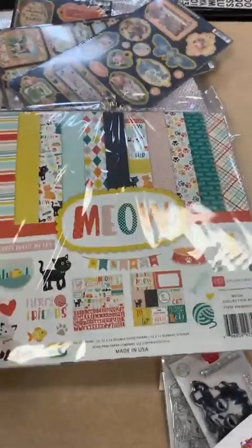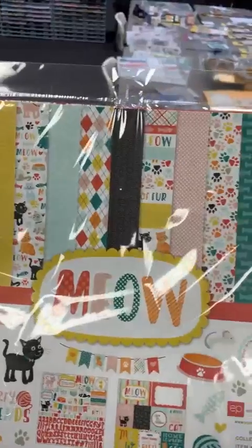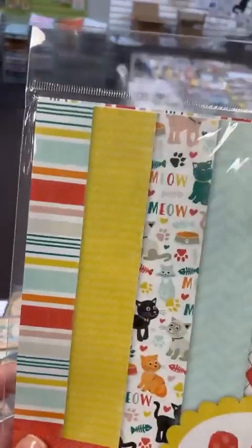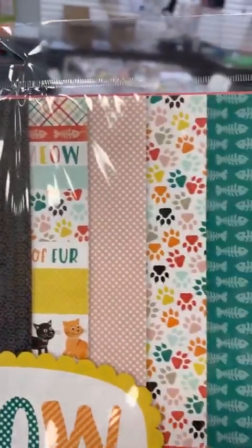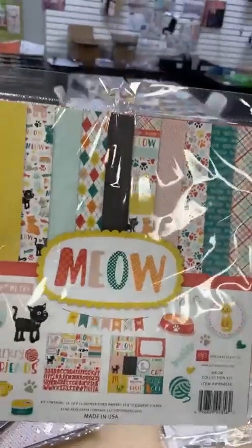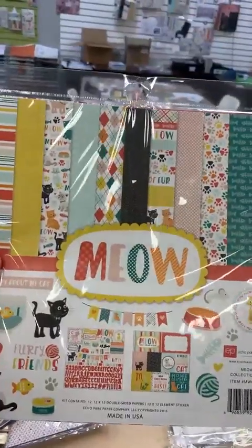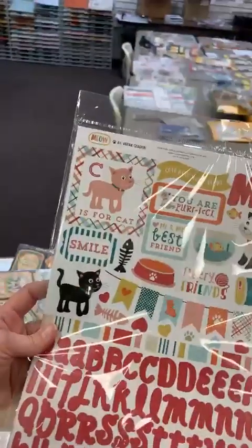So I've got a cat collection kit here. It's great colors, and as you can see from the top here, there are lots of prints in there that are not pet and cat related. So if you don't need a whole collection kit for your little furry friend, there are lots of good solids in here that you can use for other things.